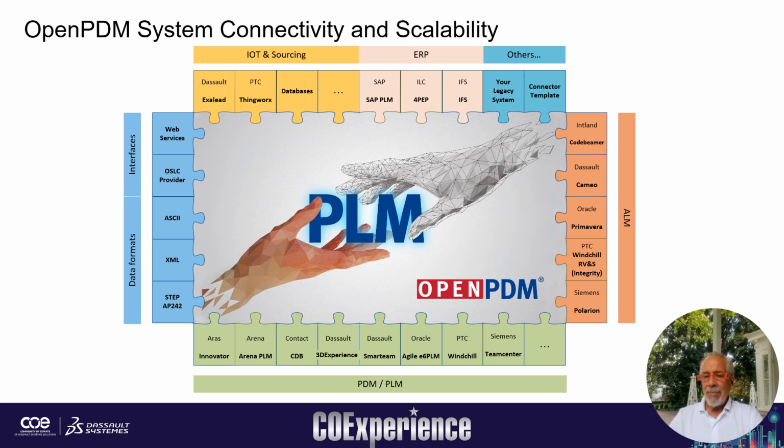And we use that same interface with all our connectors, and all of our connectors, as a result of our license agreements with all of these providers, utilize their APIs. And so we stay in tune with the nature and version of various APIs, whether it's Dassault or somebody else. And you'll notice on the left, we also have some basic interfaces which tend to be useful for all things: an OSLC provider, XML, web services, STEP AP 242, etc.